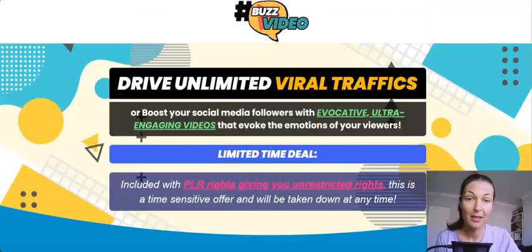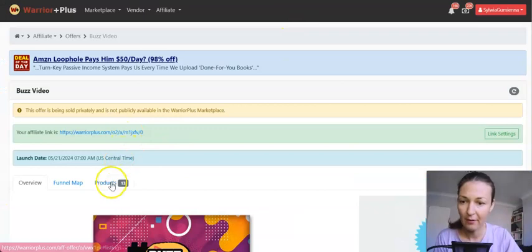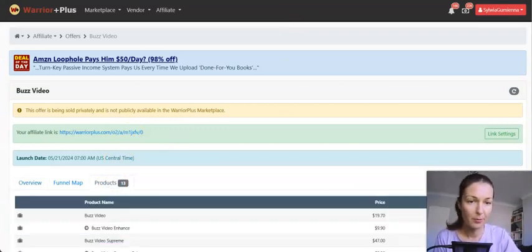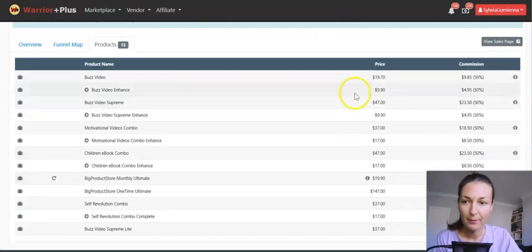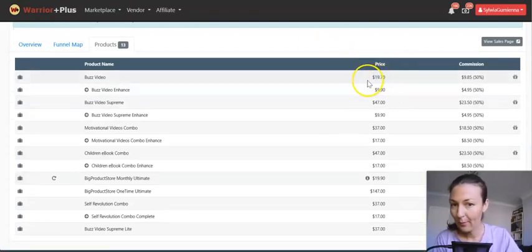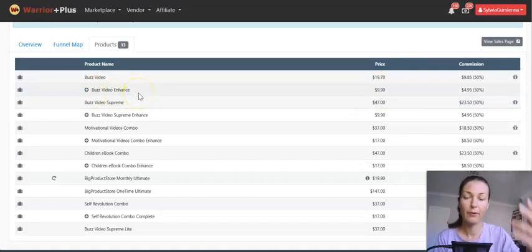And yeah, the PLR. And another thing I wanted to show you is the funnel, guys. And then I'll jump to my bonuses as well. I'm going to show you what you will get if you pick it up from me. So the front end will be around $20 it seems during the launch, and there will be a bump offer as well of $9.90 called Video Buzz Enhance, so probably more videos.